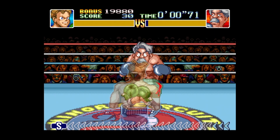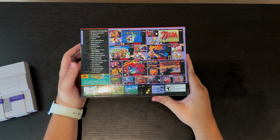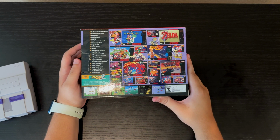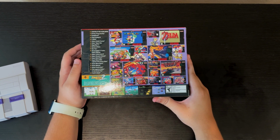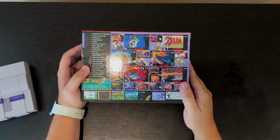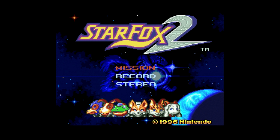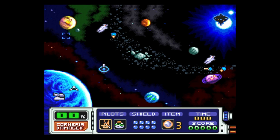Super Punch-Out, another great game. Legend of Zelda: Link to the Past, fantastic game. And Yoshi's Island. I don't know why they don't call it the full name, which is Super Mario World 2: Yoshi's Island. Maybe that was a little confusing because I just had a hard time saying it, but it says it on the box there. And then, of course, Star Fox 2, which you had to play the first level of Star Fox to unlock. I don't know why you had to do that, but you did.